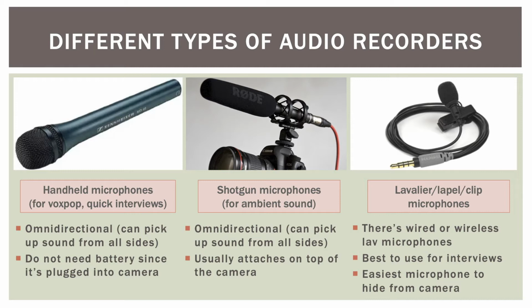The last one, this is the one that I want you guys to use for most of your interviews, is the lapel, the lavalier, or the lav mic, the lapel mic, or called clip mic. They're all the same thing. So these are basically wired little tiny mics that you clip onto your shirt. It's the best to use for interviews and is the easiest microphone to hide from the camera.